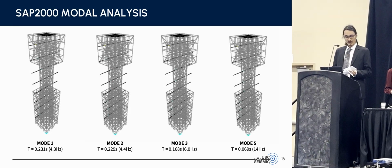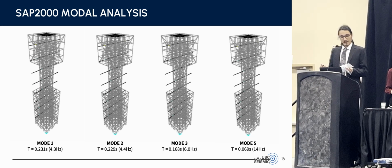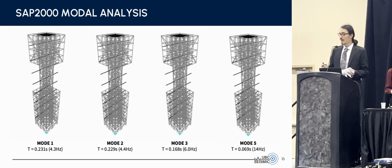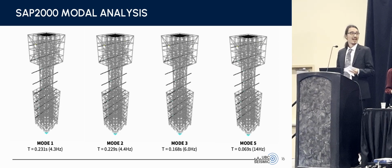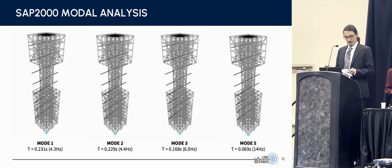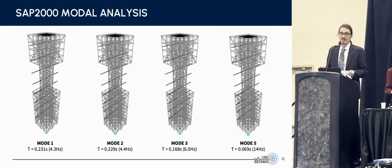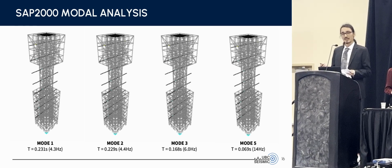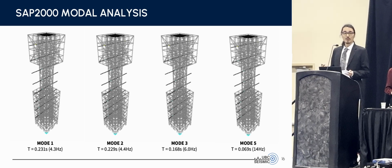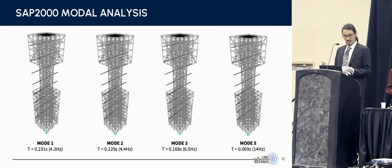The analysis work includes linear time history and modal analysis, with the relevant modes to the direction of shaking shown on either side of me. Modes 1 and 2 have very similar periods due to the symmetry of the design, and mode 3 would not typically be present in an ideal structure. However, due to slight imperfections, it could induce accidental torsion. A notable issue in the tower shape is the presence of higher mode frequencies from varying stiffnesses.